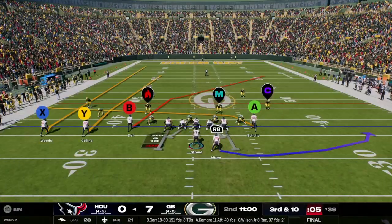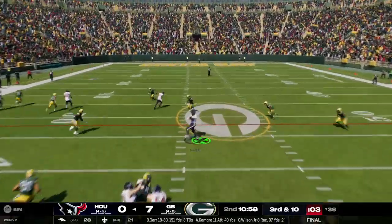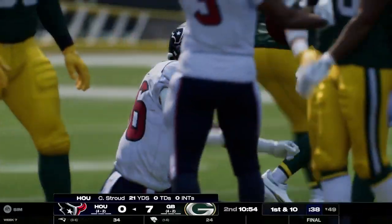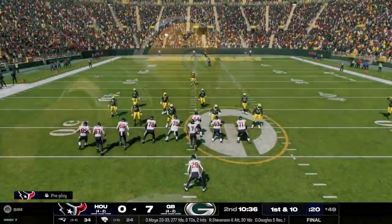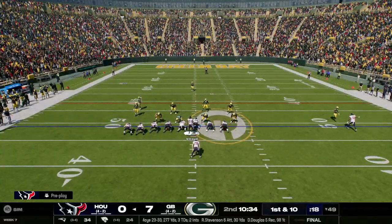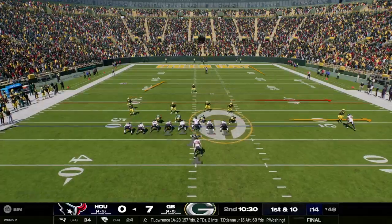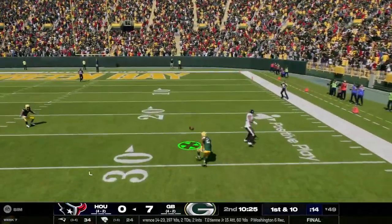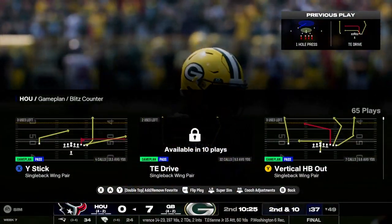Right where this set of downs started, they need a full 10 here to pick up the first down and move the chains. Man open, that's complete to Dalton Schultz. And he is going to have a Texans first down as they're able to get the third down conversion. The throwing again is Stroud. And he knocks the ball away and it falls incomplete.